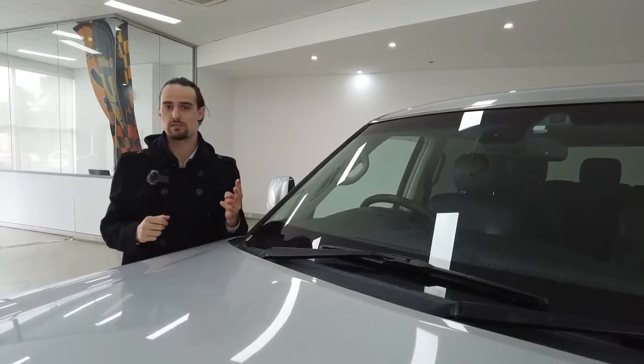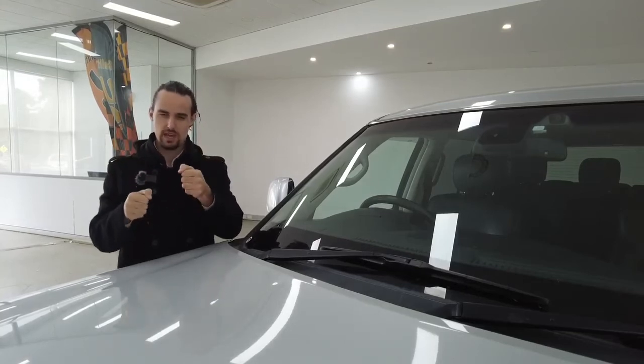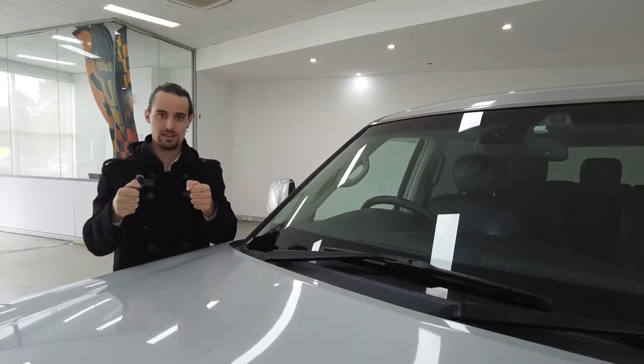Secondly, it comprises a feature called Lane Departure Assistant, where it's reading the white lines on the road that create the lane within which you drive. If you happen to veer towards outside that line, if you happen to not be paying attention, the technology will nudge you back to the center of the lane.